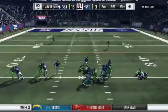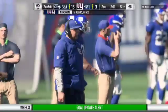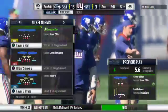They'll run it now out of the gun. And he's going to fight his way forward here for a modest gain. It's a pickup of 4, and it'll bring up second down.